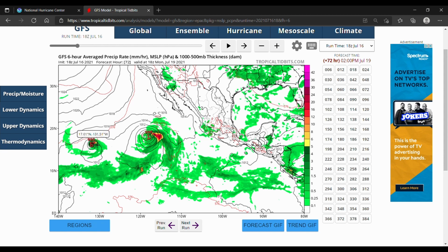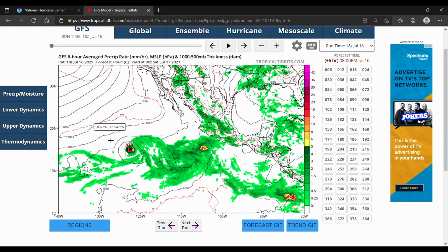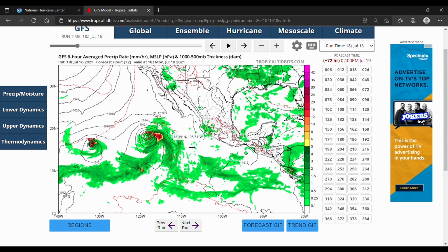Then we start to see this really start to compact, but at the same time, it's a large storm. You can see here's Felicia right around its peak right around now. So you can see it's right about the size of my cursor here. Then you have this storm at a much weaker strength, and it is huge. It is probably about 3 of my cursors in diameter. So that's just a general way to kind of look at that.